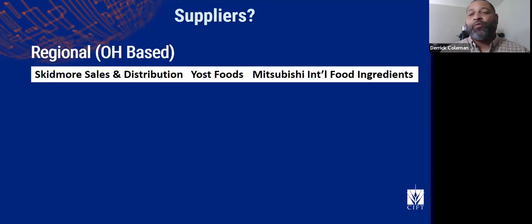Some of the suppliers that we recommend, or not necessarily recommend, some of the suppliers that are in our Ohio-based area are Skidmore Sales and Distribution, Yost Foods, and Mitsubishi International Food Ingredients. All three of these distributors contain a variety of different vegetable proteins that can be used for your application. The reason why we pinpoint these three specific companies is they are based in the Ohio region, which is largely the footprint of where CIFT works with a number of clients.